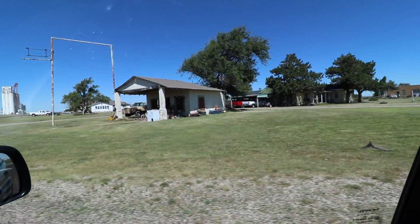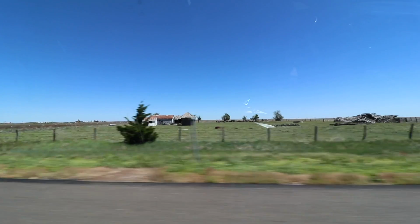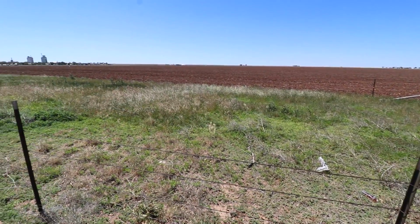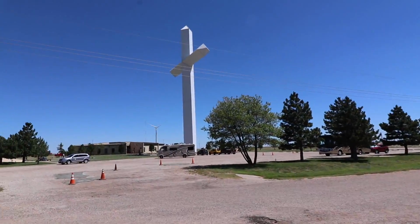Not much is left, but I did notice this old school gas station. You gotta admit, that's pretty cool. Route 66 should really be called the Road of Ghosts. Sure are a lot of ghost towns out here. You know, driving across the Texas Panhandle, there's a lot of flatness. There's not much to see until there is.